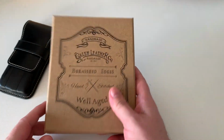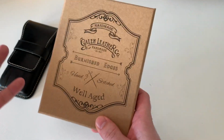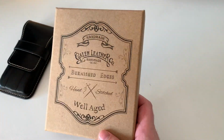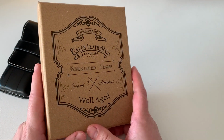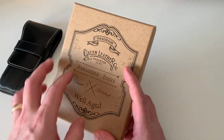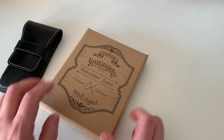They've reached out to me and asked, hey, can we send you a few products? I said, yes, of course, happy to look at them. I know that Galen Leather does make some very interesting stuff. So I have a few of their products laying here in the review backlog, and they will be coming over the next couple of weeks and months. I will have a few more Galen Leather things coming right at you.